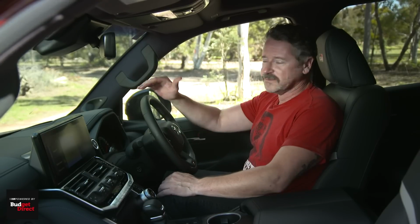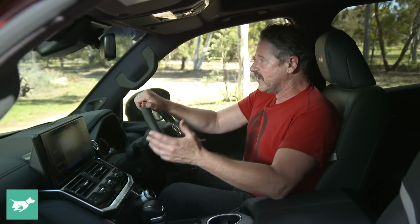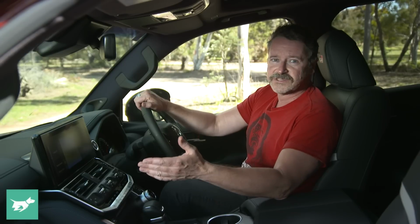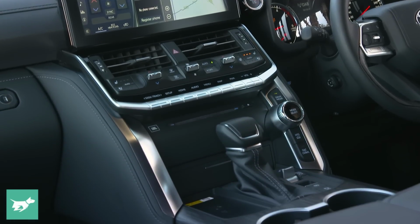But then the top levels have 12-speaker JBL stereo, which is even better. So, God, even if it didn't have that good a refinement on the freeway, you could drown it out with a stereo because the sound is excellent. Now there's also 2 different types of dashboards.